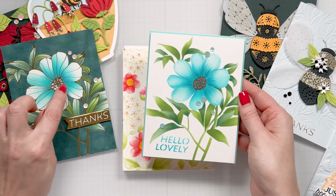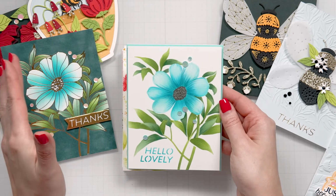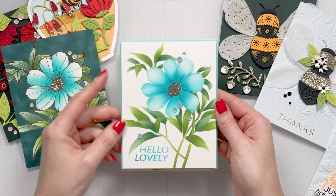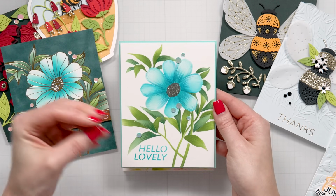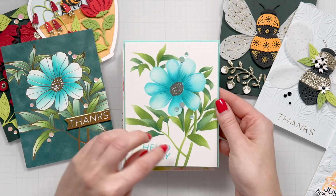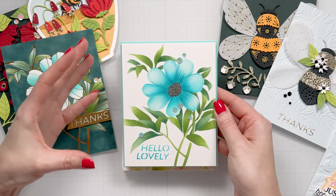There is one layer that adds these lines. I skipped using that. Instead, I came back with my colored pencils, my Polychromos by Faber-Castell, and I added a bunch of pencil strokes and some shading to my images to help define the petals, help define the leaves.